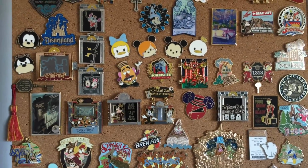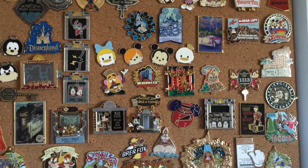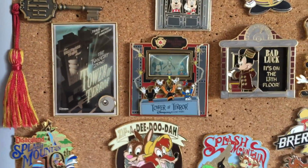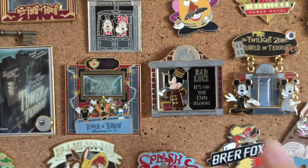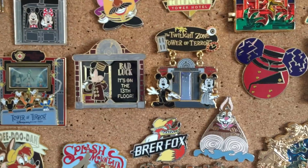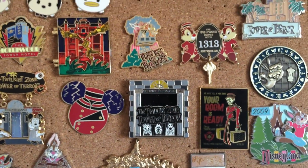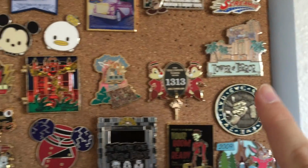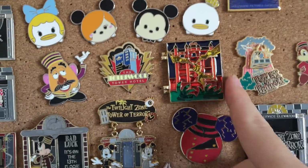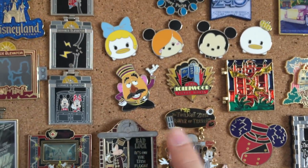Right above that is my Tower of Terror pin collection, and that is my next favorite ride after Splash Mountain. We have a WDI poster pin there, Disneyland Paris LE. This is a cool limited edition that says good luck, bad luck, LE dangle. Just some classic OEs right there. That's a Disneyland Paris OE, and this is my original old Tower of Terror pin. Got a cool cast member exclusive pin with Minnie, mystery pin.